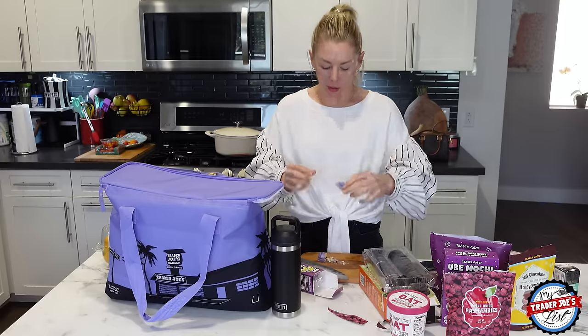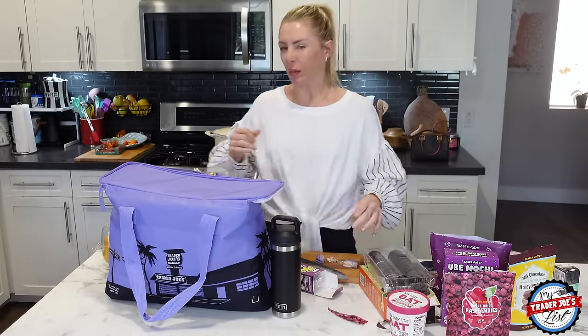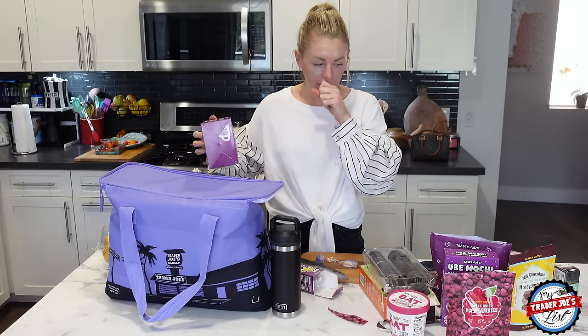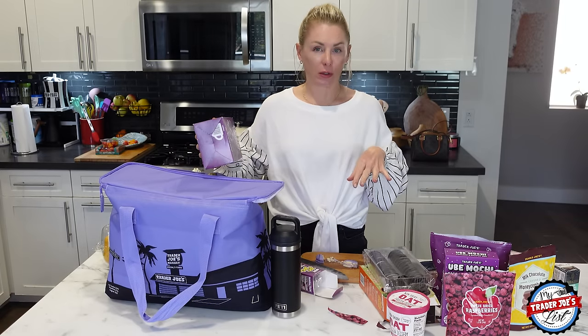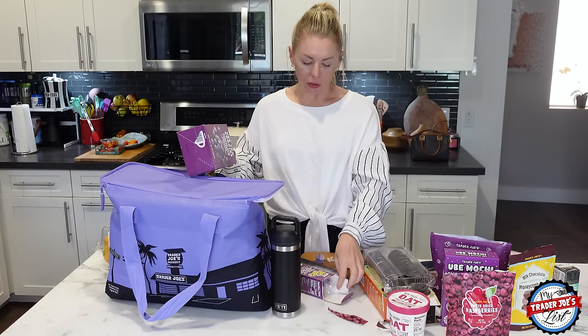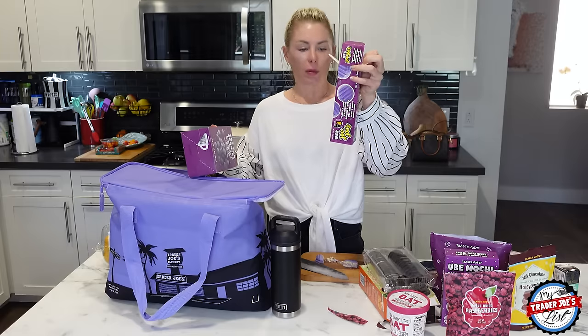Okay. I'm being a bit more tame with sampling this because I didn't take my digestive enzyme today, which helps with wheat. That's good. Those are very sweet. Like, if you like a lot of sugar, these ube JoJo's, that might be the way to go.